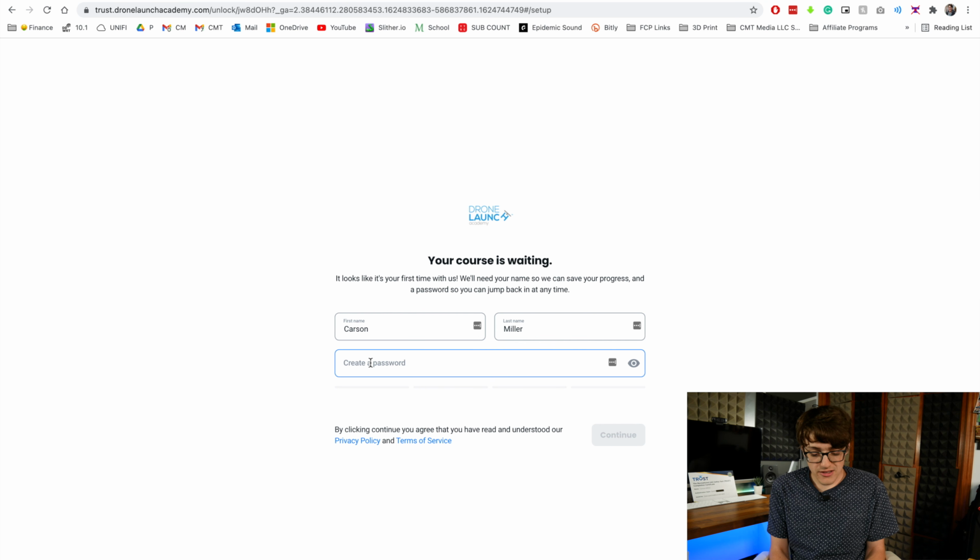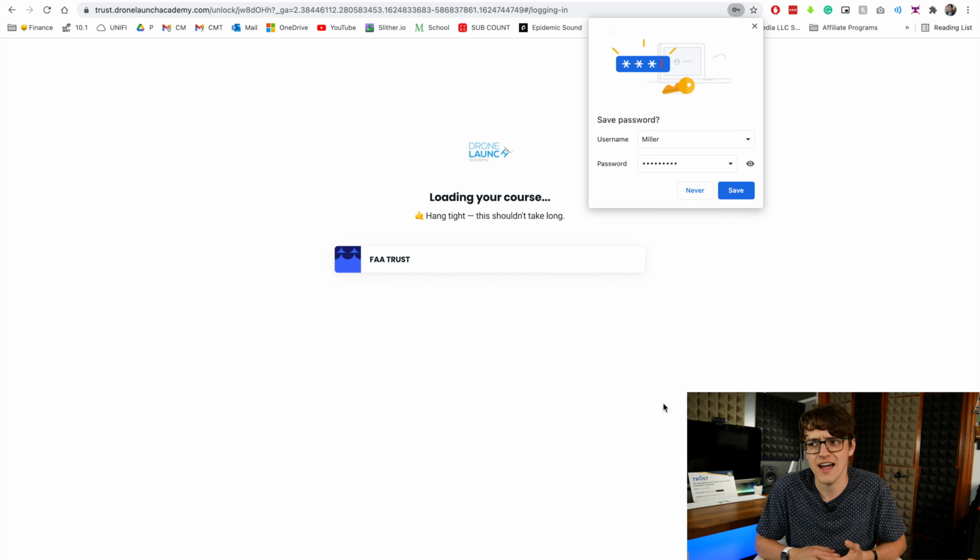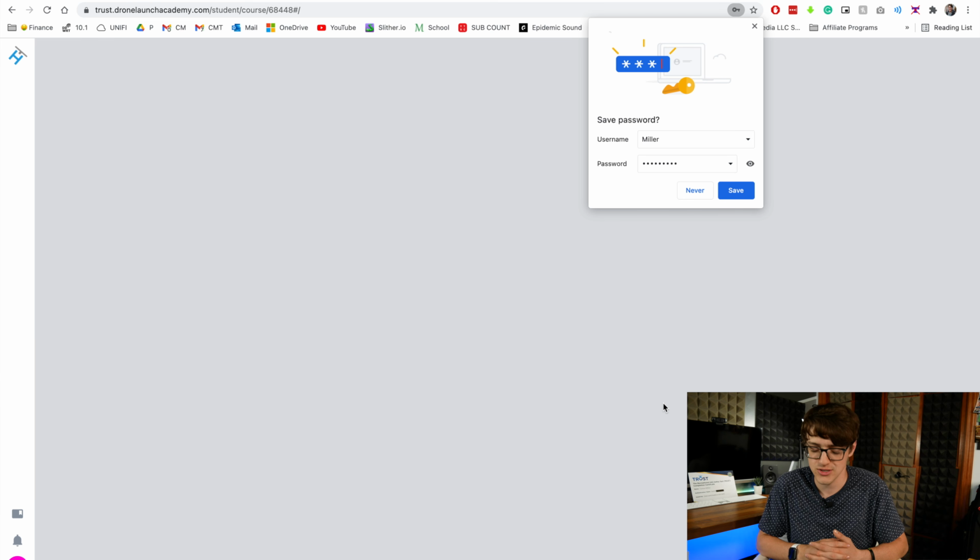Once you put in your email address and your name, you will have to create a password so you don't lose the progress of what you've been working on. Having this will allow you to go back and access this later, just within the first couple of days, I'm assuming, after you have taken it. But of course, you can't go back and access the certificate later, like I mentioned before.